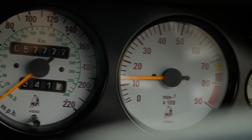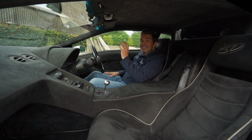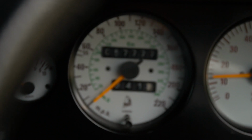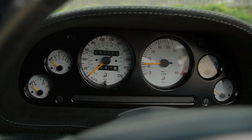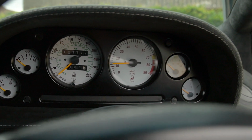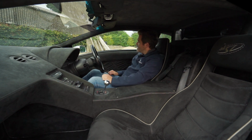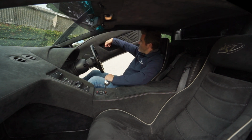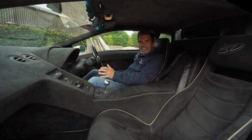Lovely white dials, and you see the rev counter, which goes around to 9,000 RPM, and the speedometer to 220 miles an hour or 340 kilometers per hour. That is huge. I think this probably bottoms out at about 202 miles an hour if you were brave enough. The seats do move forward manually, which is excellent because you have got quite a long clutch pedal. We've got electric windows, electric mirrors, and the door handle here. You just push the door up with your arm and then pull that back down again. Very easy to operate, less easy to get out of.